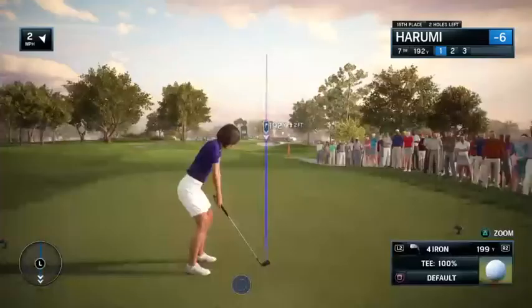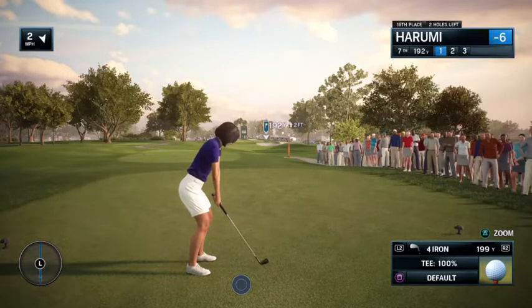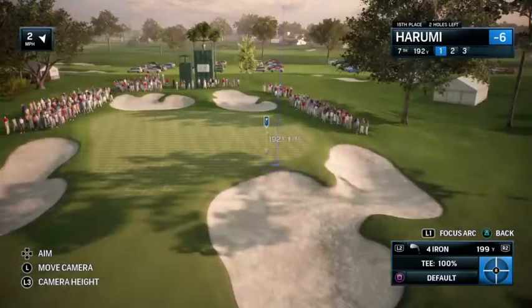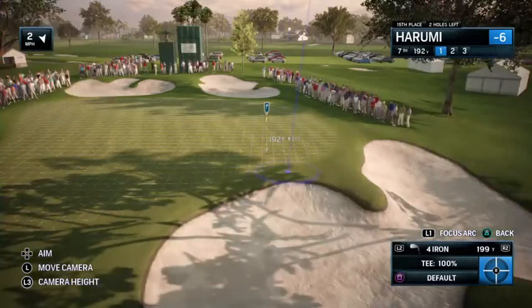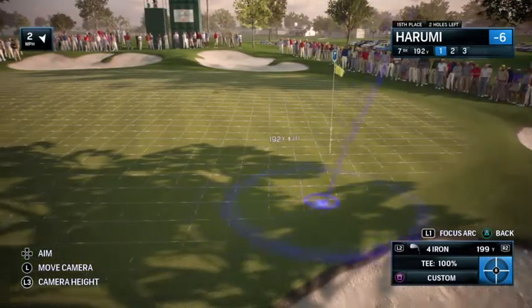Frank, the good news as you come to the 7th after that beast of a par 5 is that it's just under 200 yards and there's no water. Yeah, it's not as long as the second, but it's just as demanding. Very narrow entry into this green.